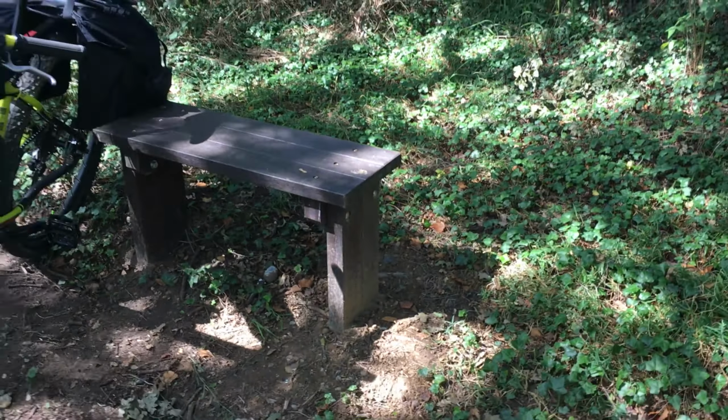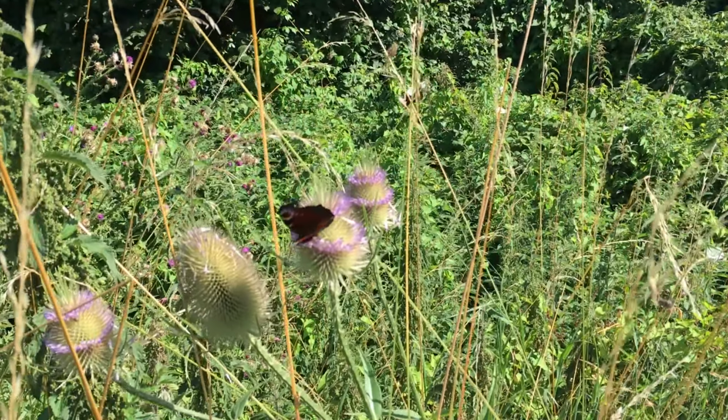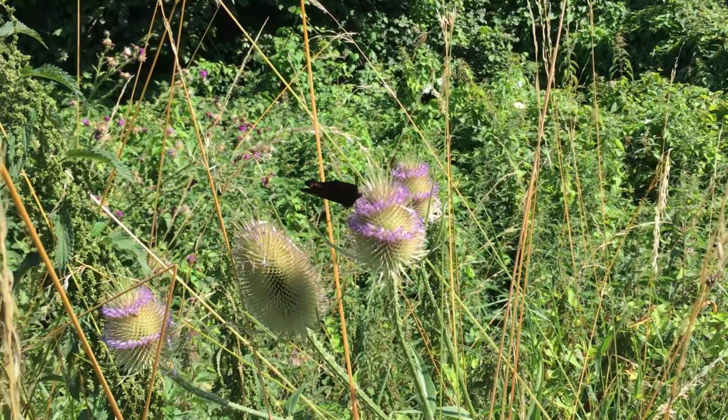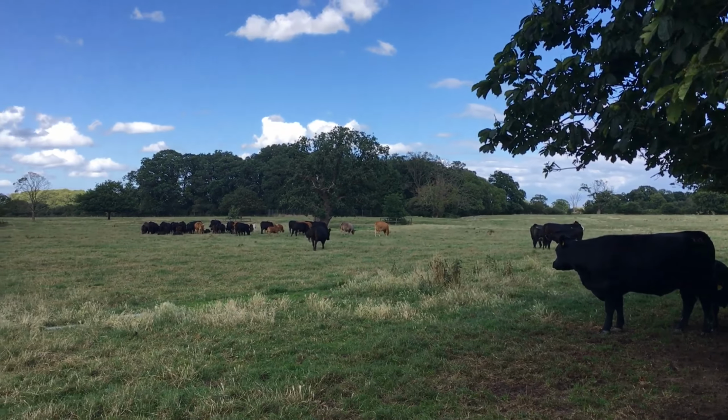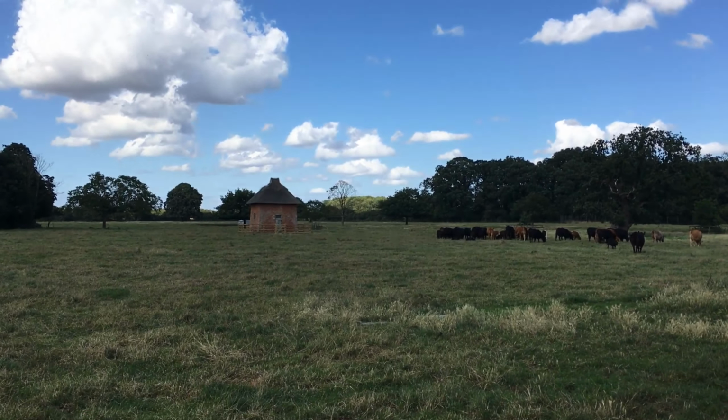Right, I just had to stop here. It's such a beautiful little spot. The thistles and the teasels are in flower. But what's more lovely is the butterflies on the teasels. Peacock butterfly, isn't that just beautiful? Go on, there you go. How about that for a pastoral scene? Virtually unchanged over the centuries.